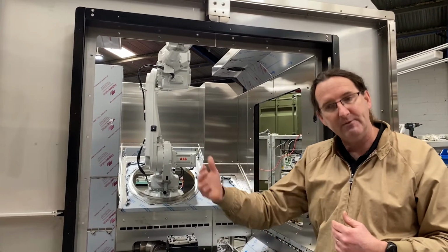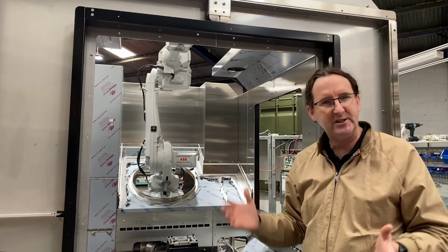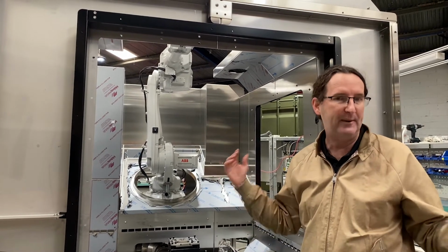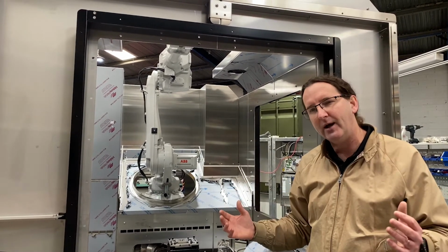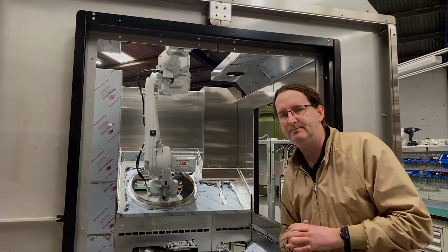And that therefore limits the size of parts that we can produce to about a metre diameter. So there's no physical limitation why we can't produce bigger parts. It's simply designed around what's easy to transport around the world.